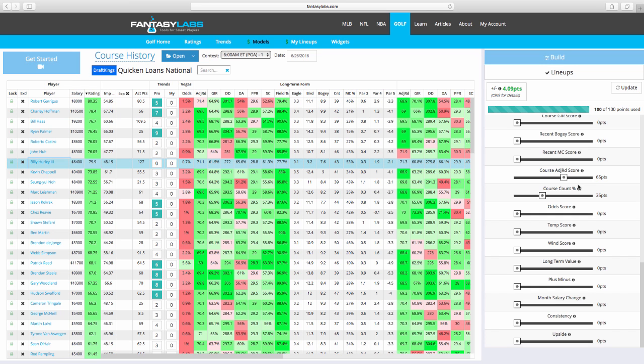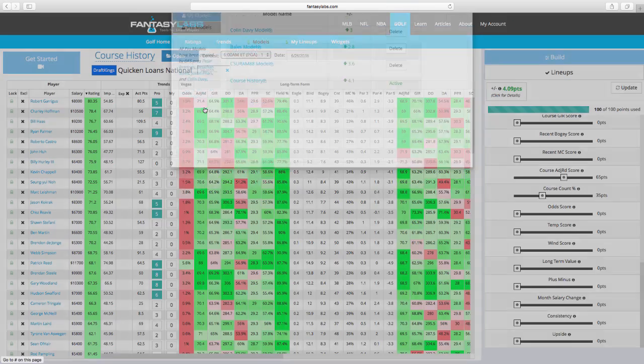So I hope that makes sense. I would not go overboard and use only course history as your sliders when you're making lineups, especially for cash. But I think you can compare what we have up here to maybe what a normal model has.